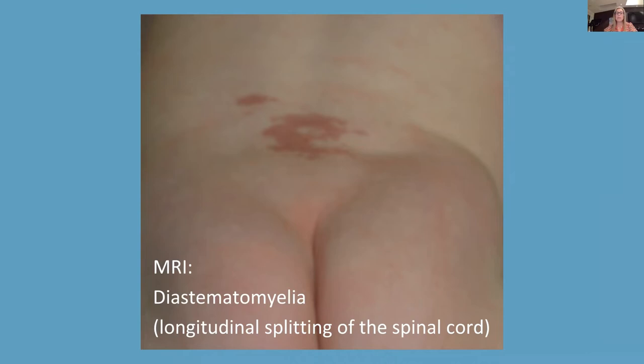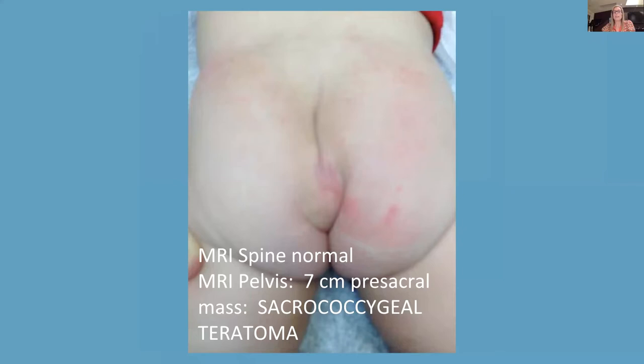And this ended up being what is termed diastematomelia, which is a longitudinal splitting of the spinal cord. And this isn't necessarily something that needs to be surgically fixed, but it certainly is something that I did refer to neurosurgery just to get their opinion. Next.